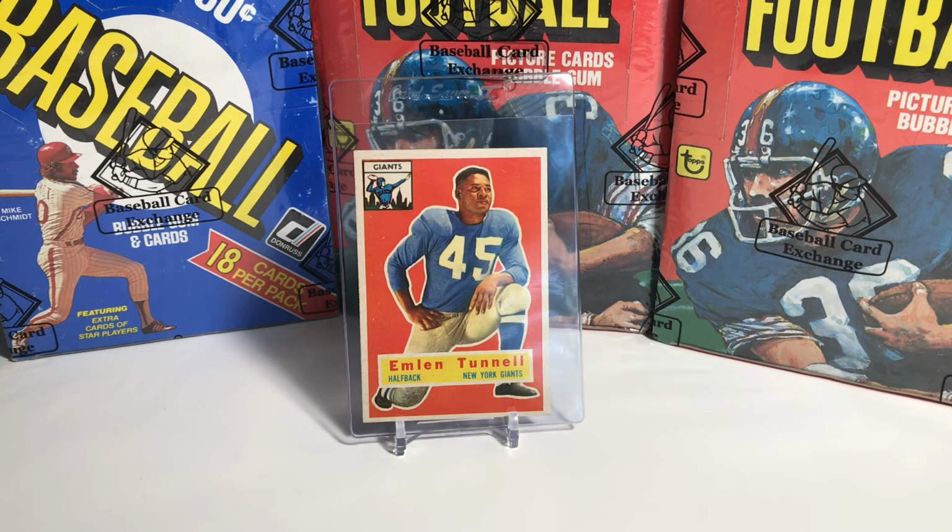When he retired, he became one of the first black assistant coaches in the NFL, and he was also the first black player inducted into the Pro Football Hall of Fame. Unfortunately, he passed away at the age of 51 shortly before the 1975 football season got started.